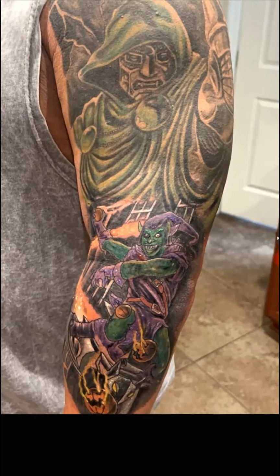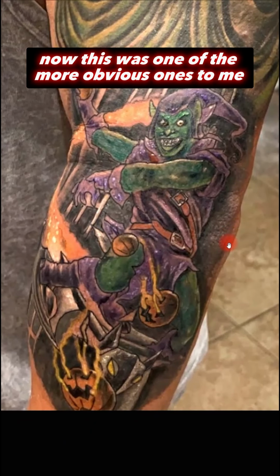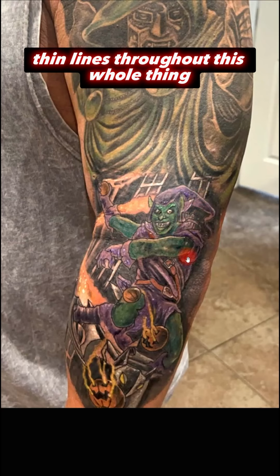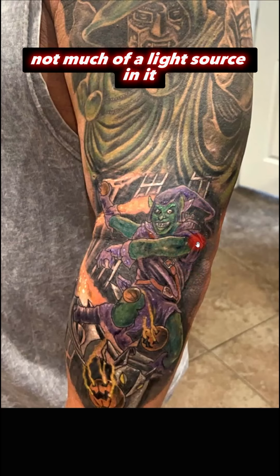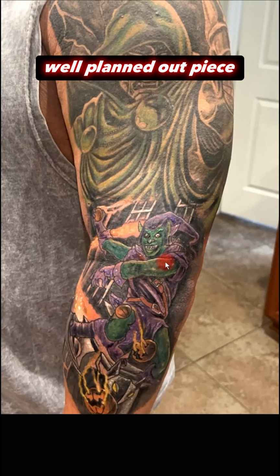Boom, gotta start with this one because, my god, it is jacked. Now, this was one of the more obvious ones to me, okay? Stringy, thin lines throughout this whole thing. He didn't change line weights, not much of a light source in it, just a blurry, blotchy mess, okay? It's not a really cohesive, well-planned out piece.